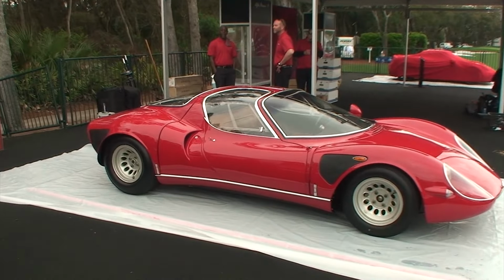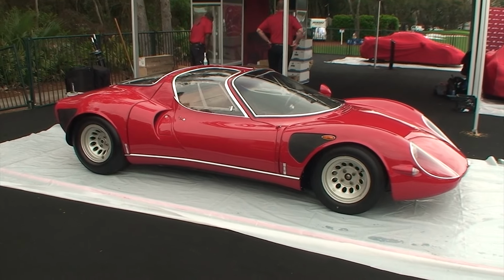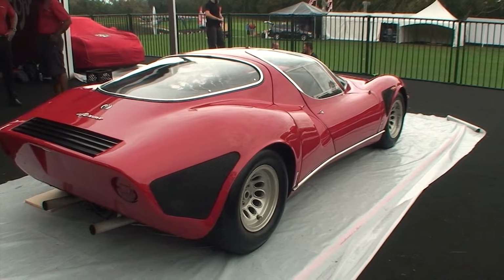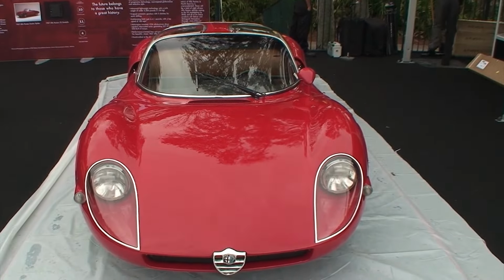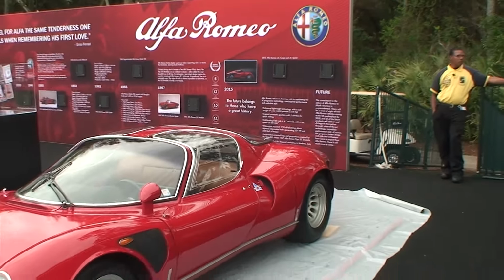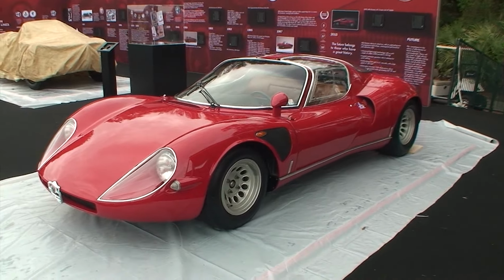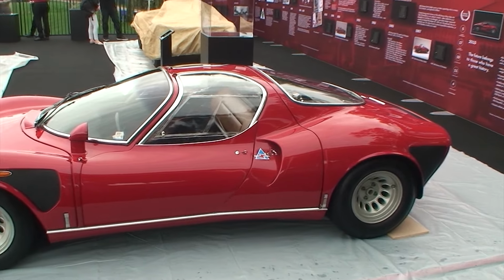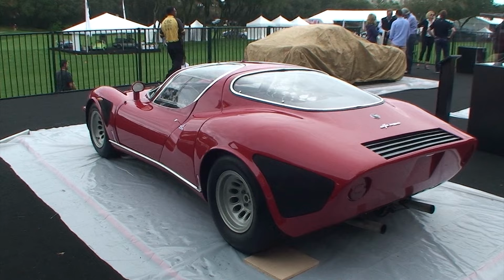I'm at the Alfa Romeo Pavilion showing the new Alfa. Now here's one of the older ones. One of my favorite cars ever built. From every angle, it is absolutely gorgeous. Remarkable. I am in awe. Yes, I am obsessing. Automobile artistry.